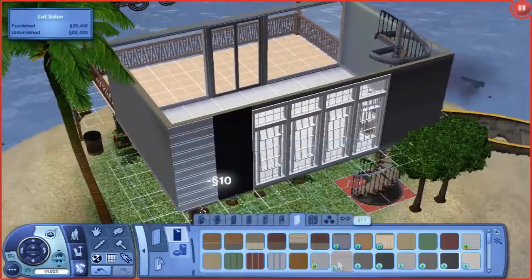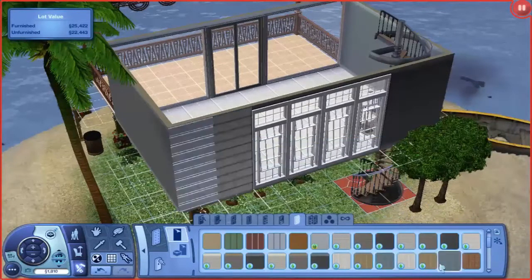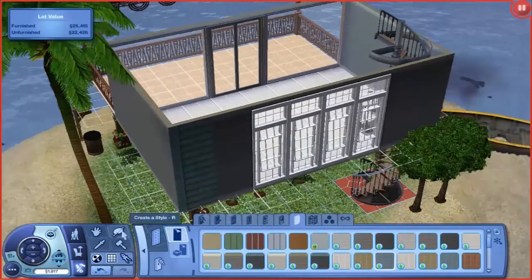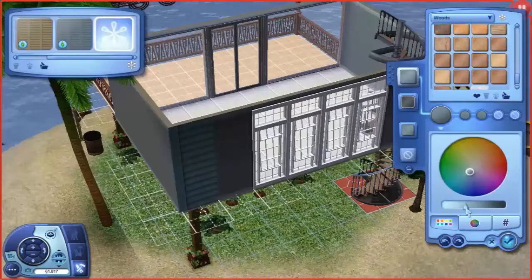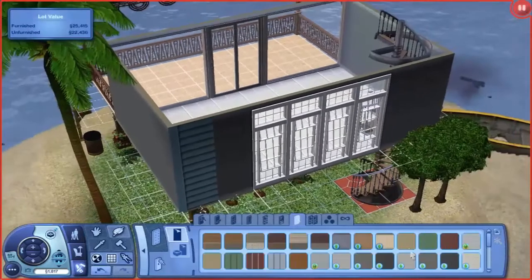Finally, I realized I had to start from the bottom up. So I went all the way down into the basement and then I put the staircase in, and then I put the first floor in, and then I had to put the second floor in. I finally got them in. They look really nice, and I really like the way they turned out.